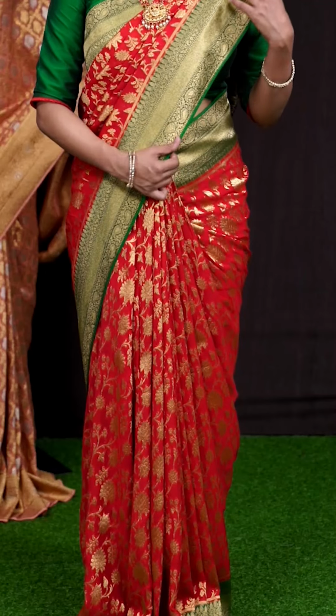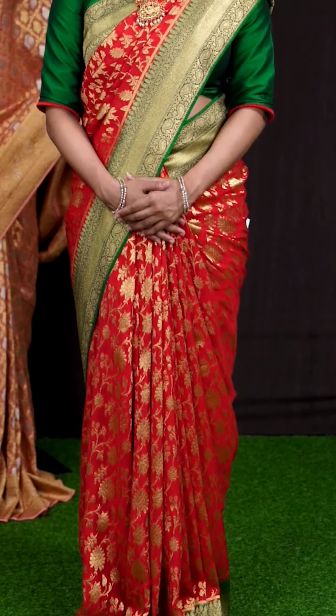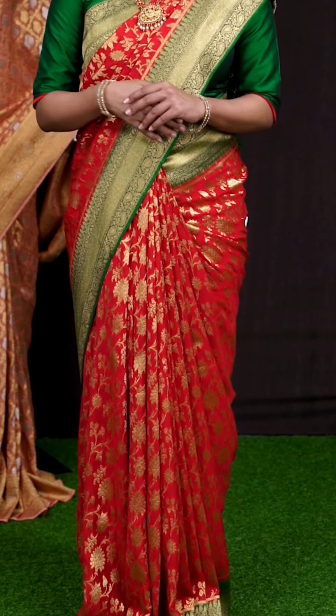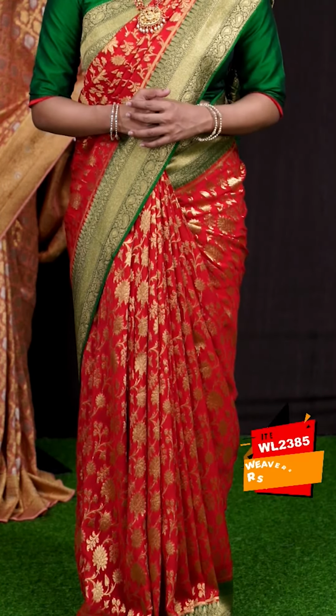So let's get started with this beautiful red and green colored saree that I'm wearing. As you can see all over the body, the saree has got this golden saree jal weaving with flower design. Check out this beautiful green color designer border. Also, it has got this diamond cut designer pallu along with green color vertical lines blouse with border. So the item code of this beautiful saree is WL2385 and the weaver's price is only 7,645.